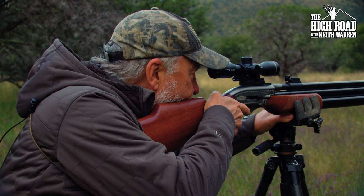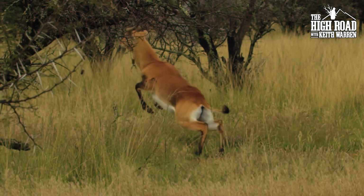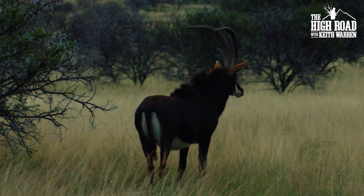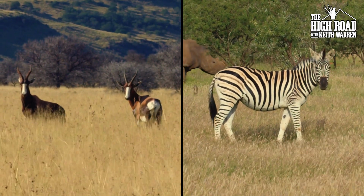Well, the Airgun Safari is officially started. That Lechwe was beautiful, and oh my gosh, I love that sable. But like I said, got a long list to go, and I got a lot of arrows.